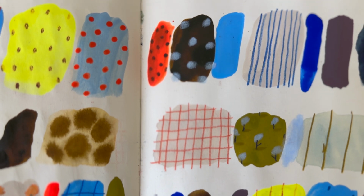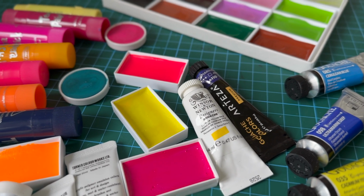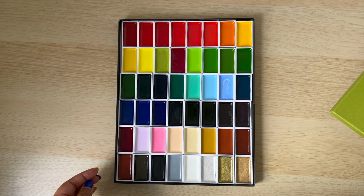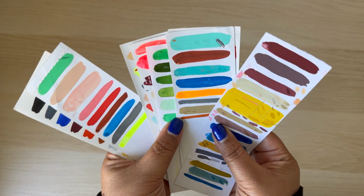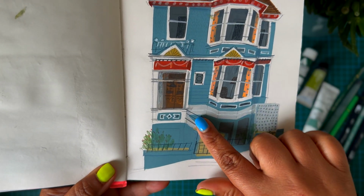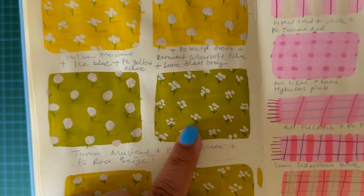Gouache is such a versatile medium that comes in many different variations. From traditional gouache to acrylic gouache and even hybrid versions with watercolor, there's something for every artist to try. Each type has its unique properties, allowing you to use them in a way that fits your own artistic style.